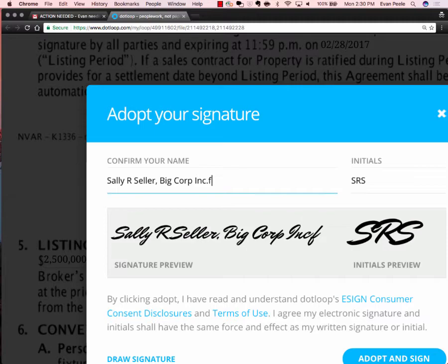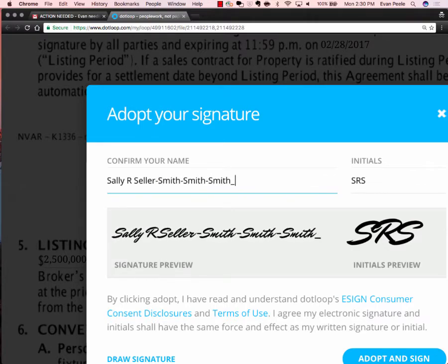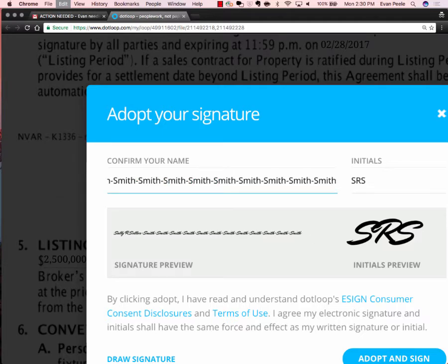If Sally was married a handful of times and she wanted to include all of those last names, she very well could. And I say that to show that there's no character limit to how long this signature can be. Yes, it will get smaller, so it will fit.